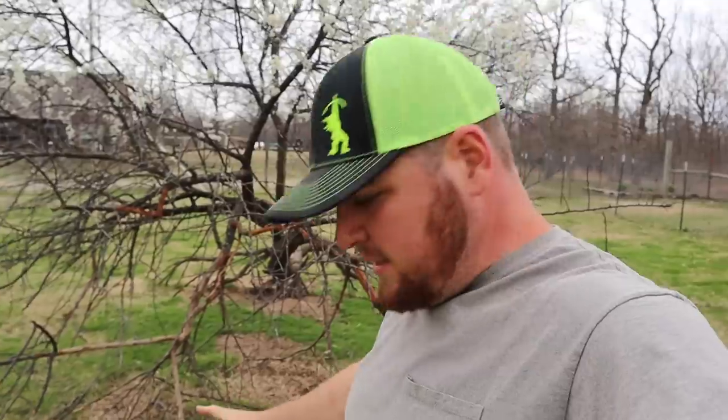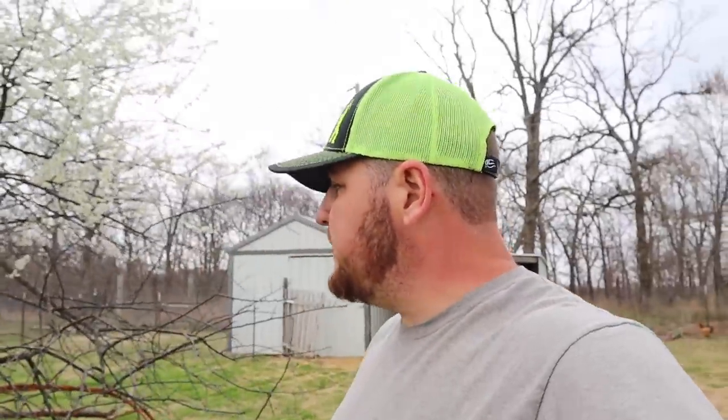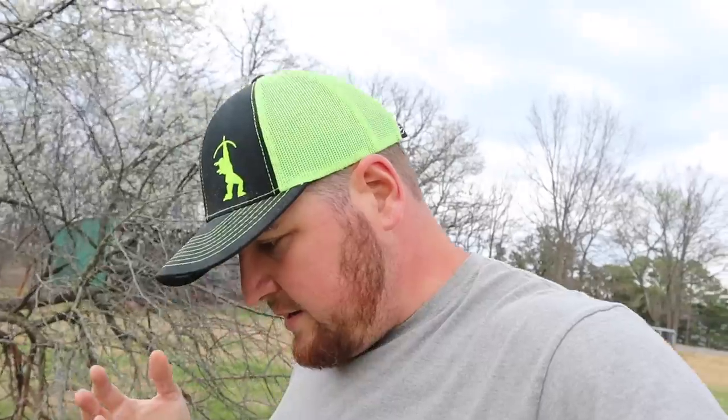It does look kind of junky right now because of all these limbs and stuff. I need to come out here and prune it up. The only thing is, some of these limbs are actually holding the tree up, and I don't think I could dig a hole and put it back into the ground. What happened is, two summers ago, a big storm came through. We had tornadoes just down the road. And it actually blew this tree over, and the big oak tree right next to our house, which provided tons of firewood for us, thankfully.